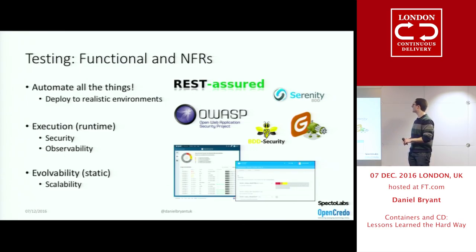I'll share the slides later. Obviously, automate all the things. We're all down with that here, I think. Things like Rest Assured and Serenity are really nice for BDD and REST assertions. We mentioned BDD already, which is awesome.